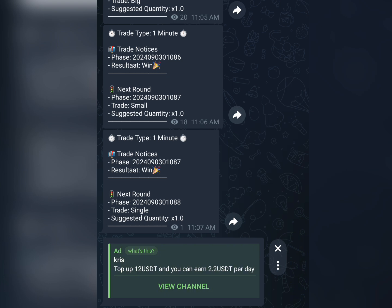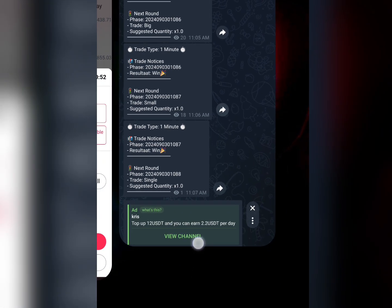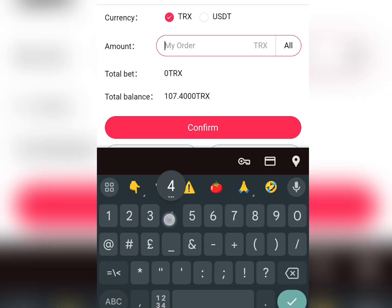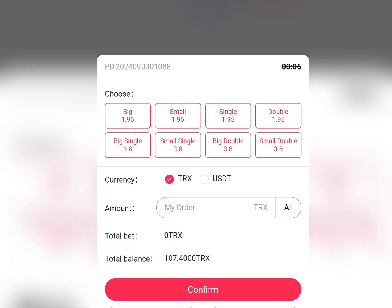So the next trade now is 88, and we are going to go with single. So we'll just come here and select single, or let's just wait while it loads. My goodness, it's still loading up the interface. Let's just give it time while it loads up the interface. Single. So we're just going to go here with 4 TRX also. Oh, that trade has been closed because it wasted a whole lot of time. So let's just wait for the next trade to come up over there. We'll just go back to the group now to see the next trade.